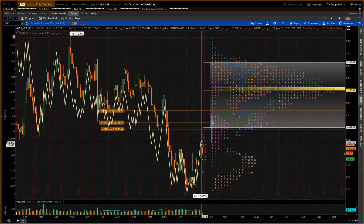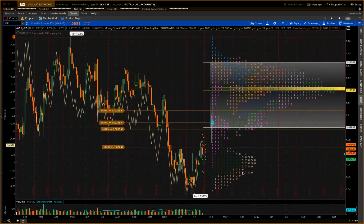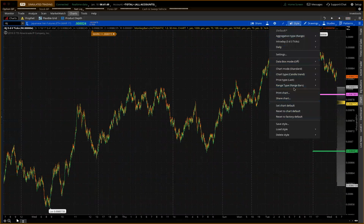How it looks though, that if it does break out higher here, there's enough money flow area that it can continue to run, and then it would shoot for about 109 area. But basically right now it's working a larger sideways pattern. Japanese yen, let's see here, I have to change you back.